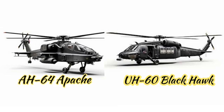AH-64 Apache. Avionics. The Apache features cutting-edge avionics and sensor systems, including the Target Acquisition and Designation System (TADS), a multi-sensor suite that integrates a long-wave infrared camera, a laser rangefinder, and a target designator for precise target identification and engagement. Longbow radar. The radar allows the Apache to detect, classify, and engage multiple targets at long range, even in adverse weather conditions or under electronic warfare threats.